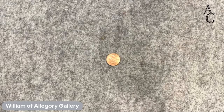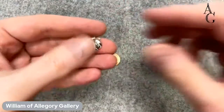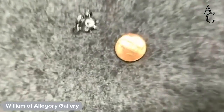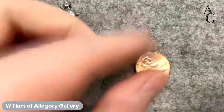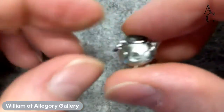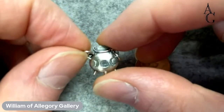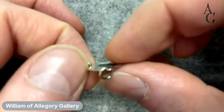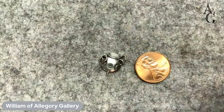Okay, let's see what's going on here. First charm is, I'm going to bring this camera down even further because these are little and I don't need all this space. First charm is this wonderful moon phase cauldron in sterling.